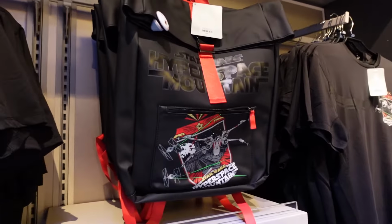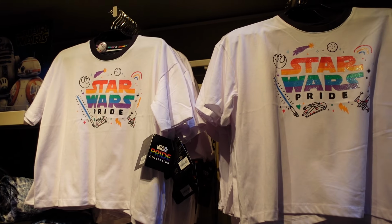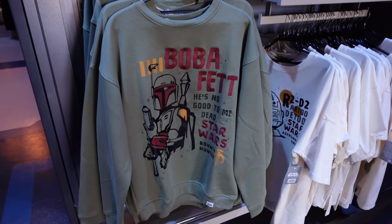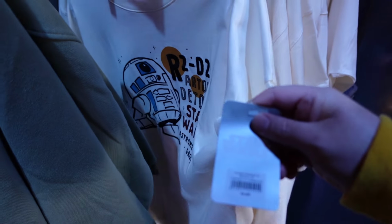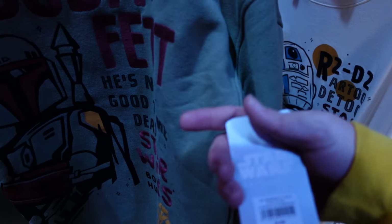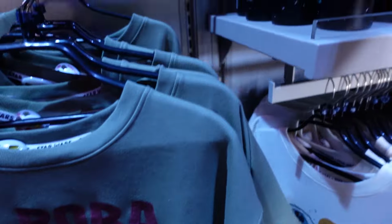Let's see. This hyperspace backpack is amazing. Okay, I love this Boba Fett jumper. That is so nice. And they've also got an R2-D2 t-shirt. Let's see the prices. The t-shirt is 40, so it seems like t-shirts have gone up quite a lot. And this is 56 for that jumper. Or sweatshirts, I suppose, technically.